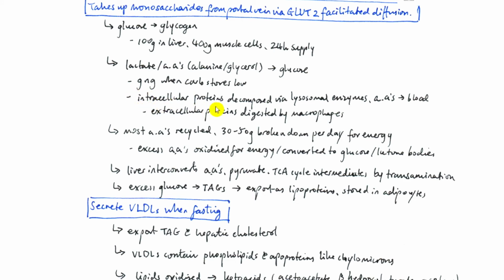Intracellular proteins are decomposed via lysosomal enzymes, and amino acids enter the blood. Extracellular proteins are digested by macrophages. Most amino acids are recycled, around 30 to 50 grams are broken down per day for energy, and excess amino acids are oxidized for energy or converted to glucose and ketone bodies. The liver interconverts amino acids, pyruvate, and TCA cycle (same thing as Krebs cycle) intermediates by transamination. And excess glucose is converted into triglycerides, exported as lipoproteins and stored in adipocytes as fat.